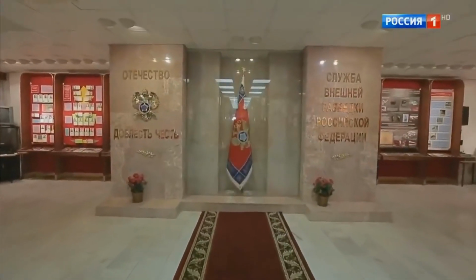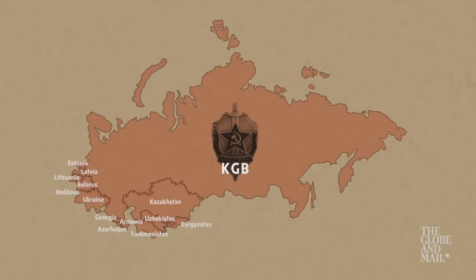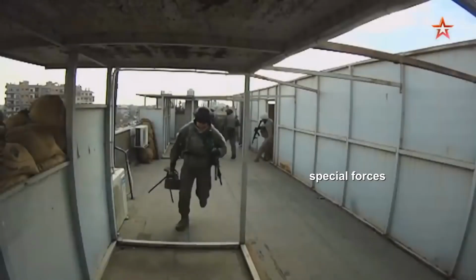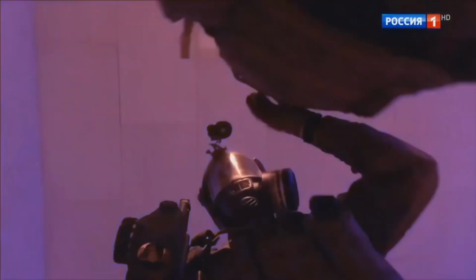Russia's Foreign Intelligence Service, the SVR, is one of the direct successors to the KGB, and that's probably why nobody believed the former director of the SVR, Sergei Lebedev, when he stated to the Russian news agency Interfax that the SVR doesn't have any reconnaissance and sabotage units in its directorates. On the other hand, the SVR does have a very secretive Spetsnaz team that allegedly deals with the much more defensive task of personal security, called ZASLON.